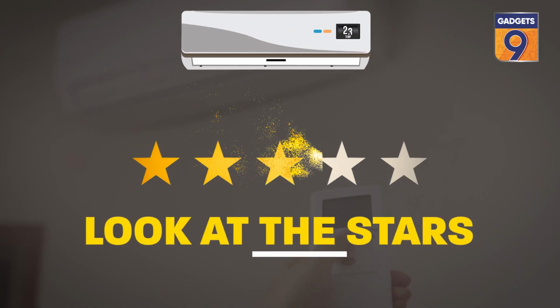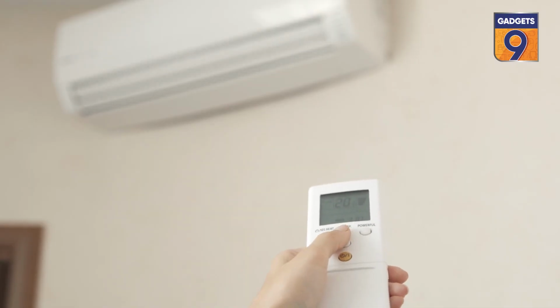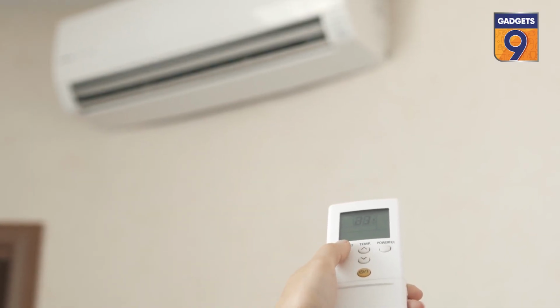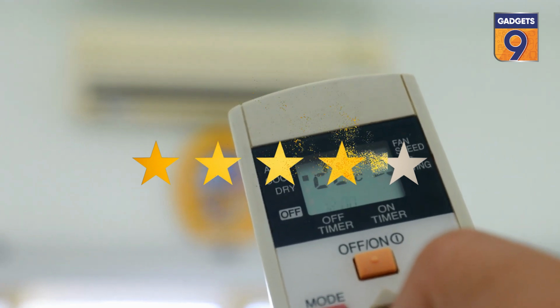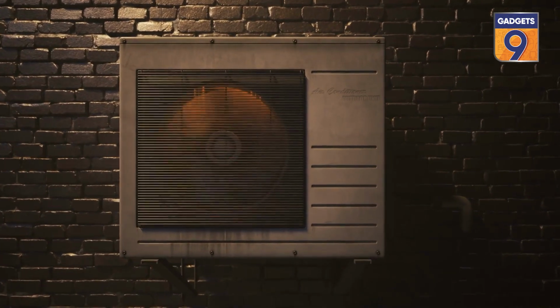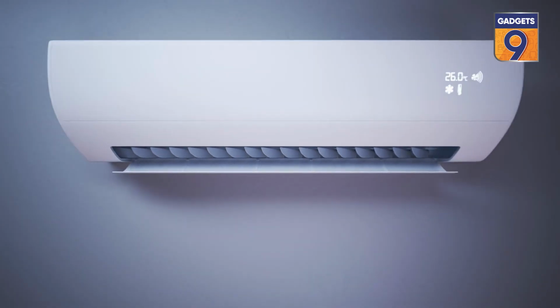Look at the stars. Yes, the ACs that have low power savings ratings are mostly cheaper than the other options. They'll end up costing you more in the longer run, as they would consume more power and increase your electricity bill. Though ACs that have a higher power star rating do cost more at one time, in the long run, they save you a lot of money as they consume less electricity. So do always notice the stars mentioned on the AC panel when you go and buy an AC. That's very important.